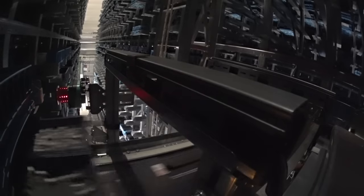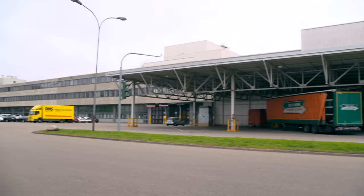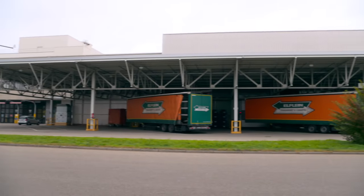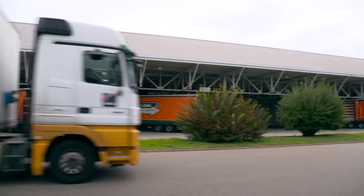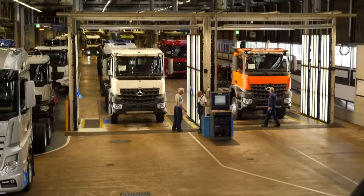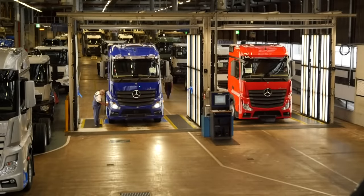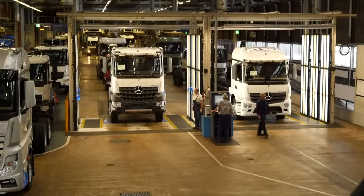Truck assembly is like a giant 3D puzzle. Every day, around 550 truckloads of parts come in. Everything from tires to radios. All these things are assembled in the various production halls, and in the end, a new truck rolls from the assembly line every 130 seconds.